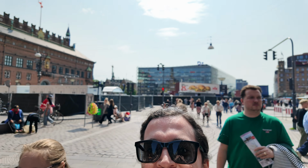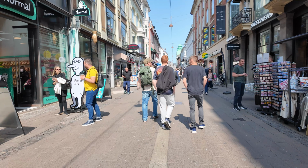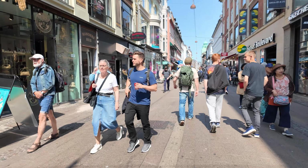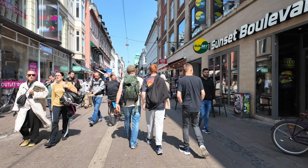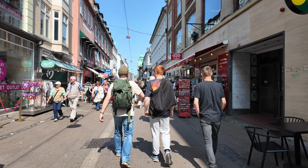All right, so we're back in the main shopping district, and they're setting up for like a music festival concert thing behind us. So it's loud. It's really loud. But it's very busy in here today. It's Wednesday. There's a lot of people out and about. So you get to have a little jam while you do your shopping. It is a party.